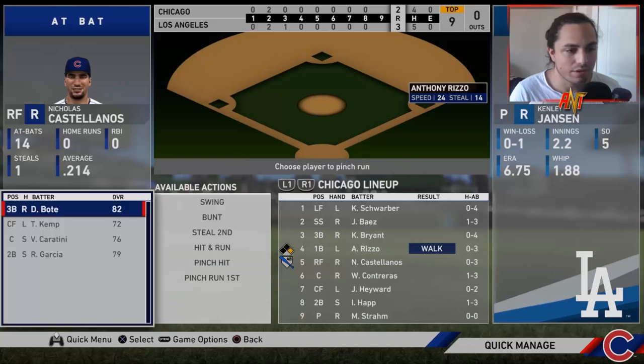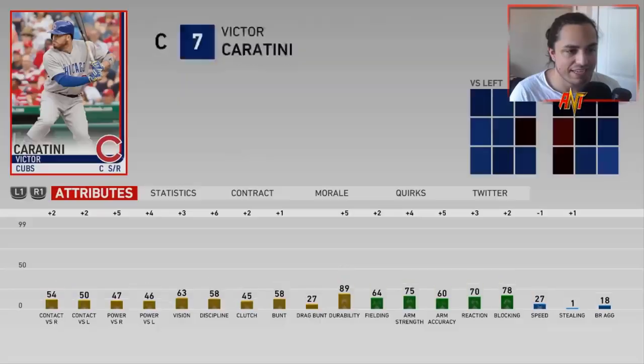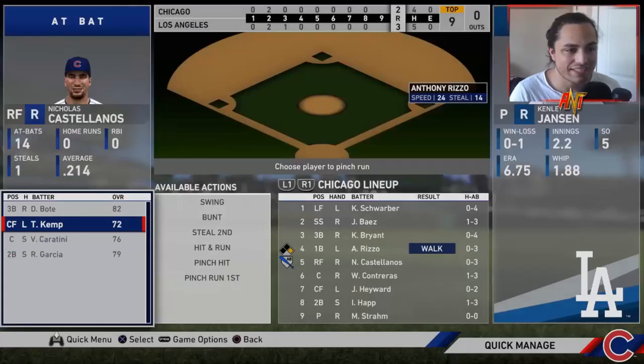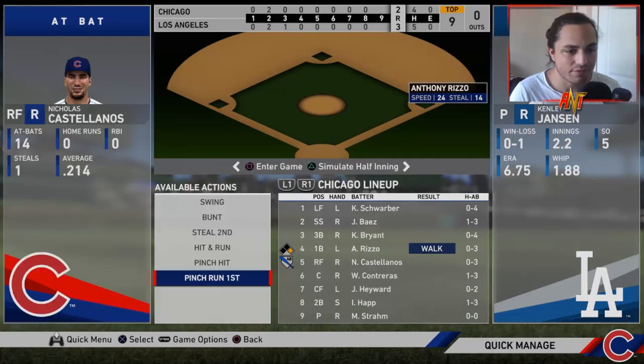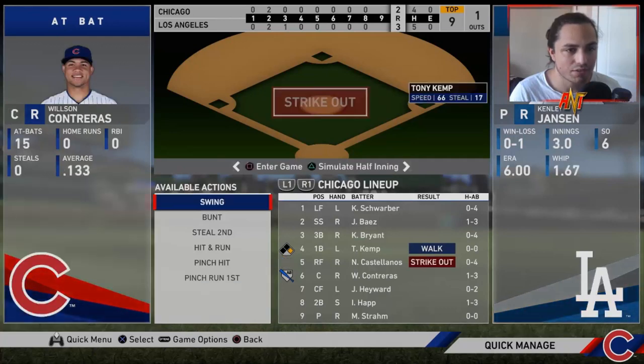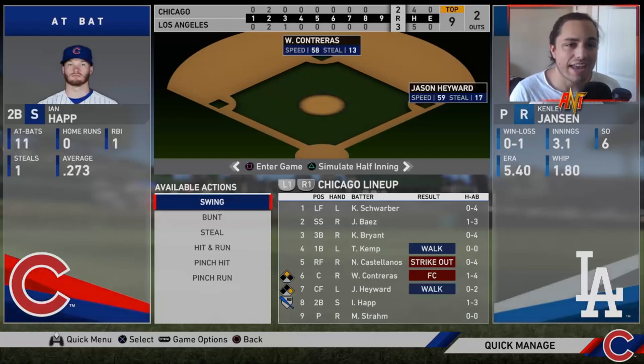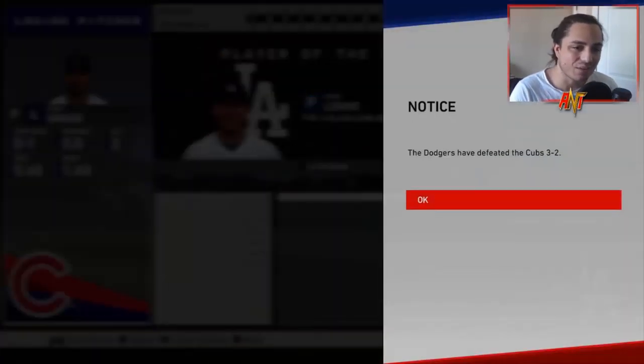Do we have anybody who can play first? We do. Do we have anybody with some speed now? That's the real question. 66 is our best. I think we kind of have to. So let's pinch run Tony Kemp. Strikeout, no. Fielder's choice. A walk. Ian Happ, can you be clutch again? He doesn't, and we're eliminated once again.